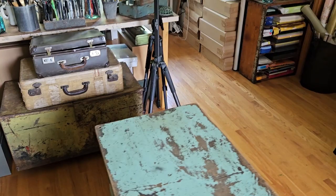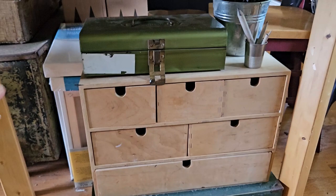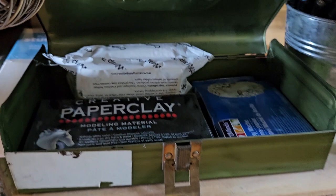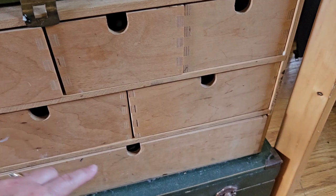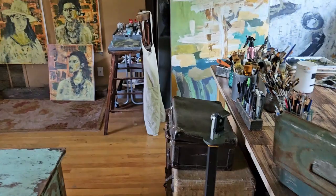I have my tripods here. I forgot to show you this little thing down here. Everyone I know uses these little IKEA bins, which are awesome. And I keep different supplies in another little tin bin, and washi tape and things like that, a drawer full of punches and things. So super handy to have. And then as you can see, more canvases back there because I went on a canvas buying craze.